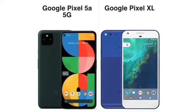Let's go ahead and compare the Pixel 5a 5G with the Google Pixel XL. Let's go ahead and get started. So the Pixel 5a 5G is obviously a newer 5G contemporary device here in 2021 for Google, while the Google Pixel XL is the first in the line of Pixel devices, and it is the first one to have an XL variant. So these are separated by around 5 years. But let's go ahead and see what the differences and similarities are.